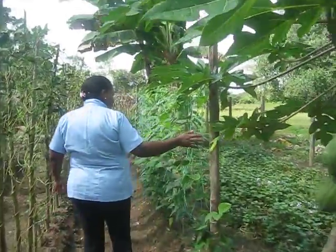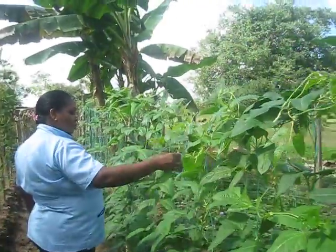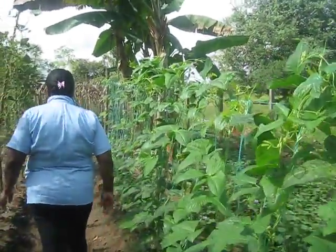This is all green beans again. We use a lot of green beans because most people really love the green beans.